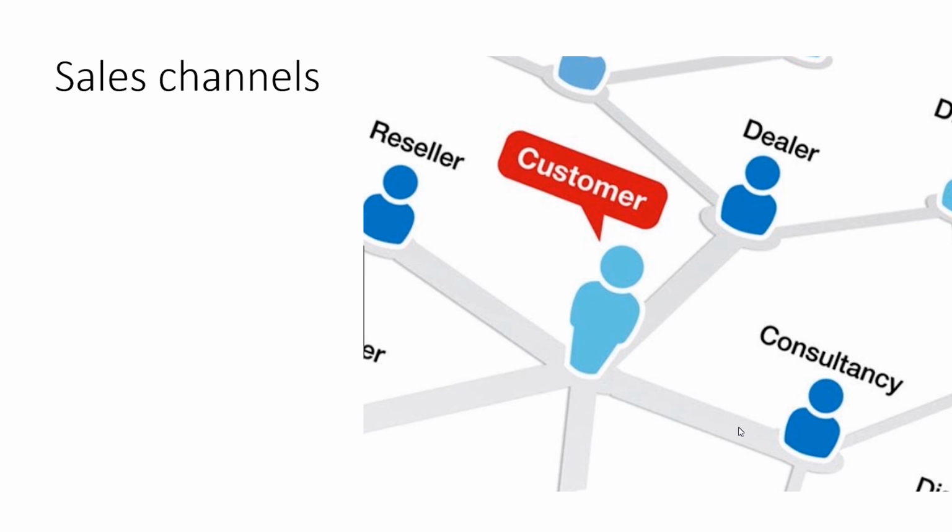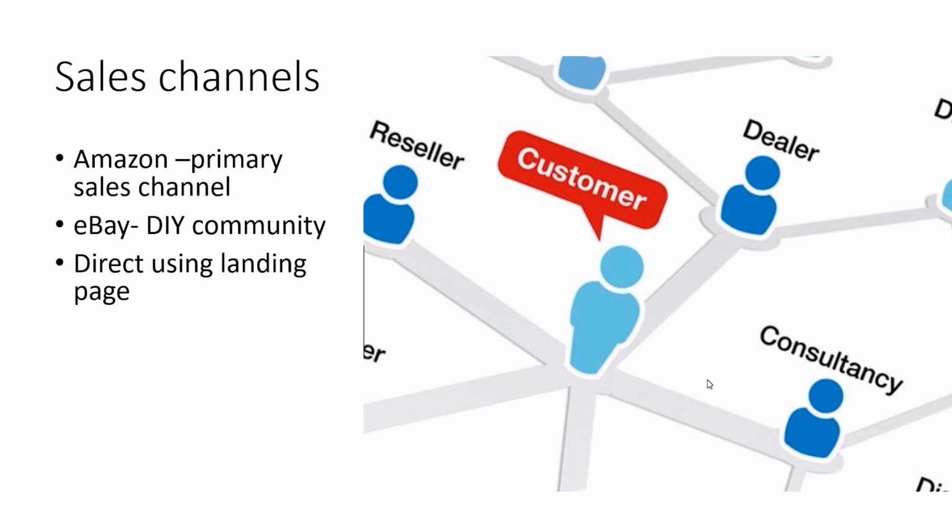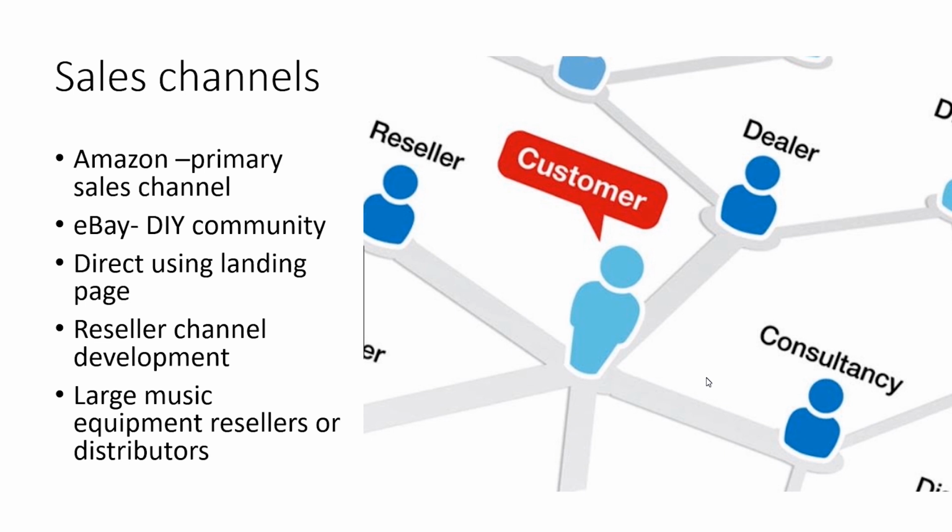Large brands focus on established channels, those who are able to make forecasts and predictable quantity purchases. All those activities reduce production costs and shorten money turnover time and cash flow. When we start large quantity design projects, we need transit time until those channels become available. So in the beginning we still rely on internet sales like Amazon Prime, eBay, and direct sales using a landing page, and in the future, reseller channel development and some large music equipment reseller or distributor.